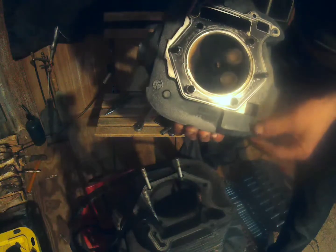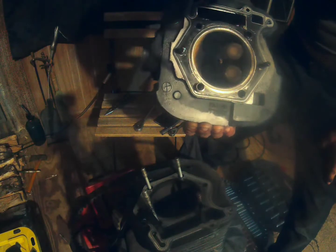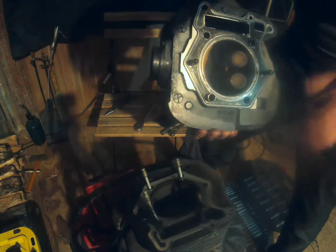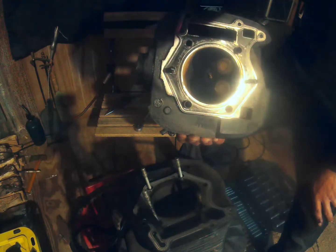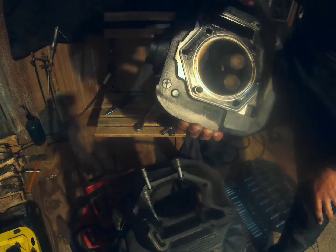Get some cleaner shots with the other camera. But our head gasket held. And we weren't leaking anywhere else from the head gasket. On the compression side or the oil side, it was intact. Does not look like we're having any valve overheating problems, which is good. Again, the valves are going to handle a whole lot more heat than that aluminum piston is.